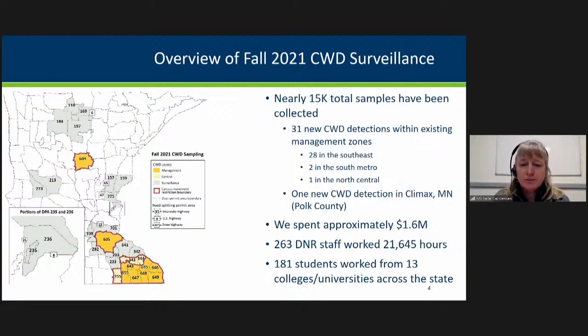We spent approximately $1.6 million in our fall work. And again, this is a tremendous effort of staff and students that work together, with over 263 DNR staff participating at check stations and 181 students from colleges and universities across the state.